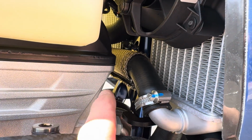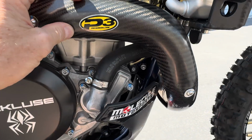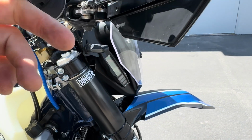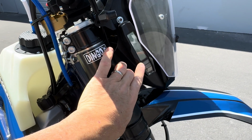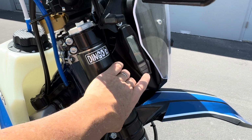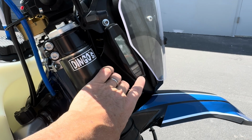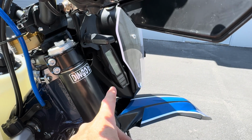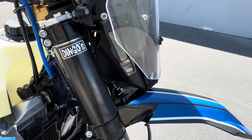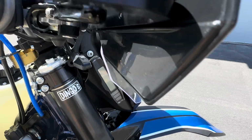We've got a little heat shield here over this top radiator hose, and a P3 header guard. That's a cool thing. On the tower, you'll see that we relocate the stock speedo. We want that to stay with the bike. We want the stock hours to be maintained. The check engine light is here. There's information that's logged, your hours, your miles. We want that to stay with the bike, so we don't remove it, we leave it, but we get it way out of the way. If you need to see your hours or see if the check engine light is on, you can just look over and check that out.